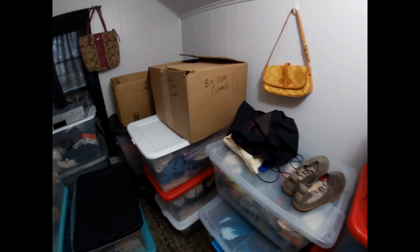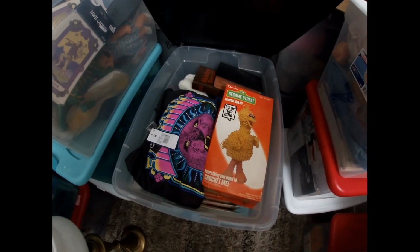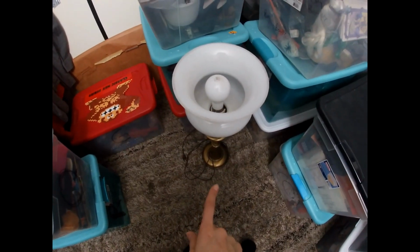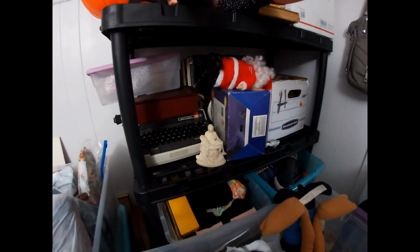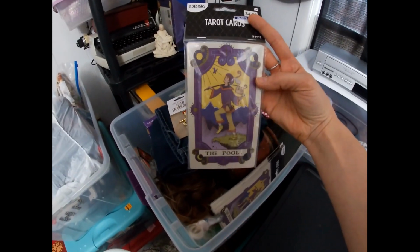Some odds and ends here. Some makeshift cardboard box bins. A lot of clothing, accessories, collectibles, all kinds of random stuff here. Heck, even a lamp. That lamp is listed. And then over here I've got a shelf with some other stuff I have listed. Creepy dolls, Halloween, VHS tapes, all sorts of goodies. These giant tarot card things.